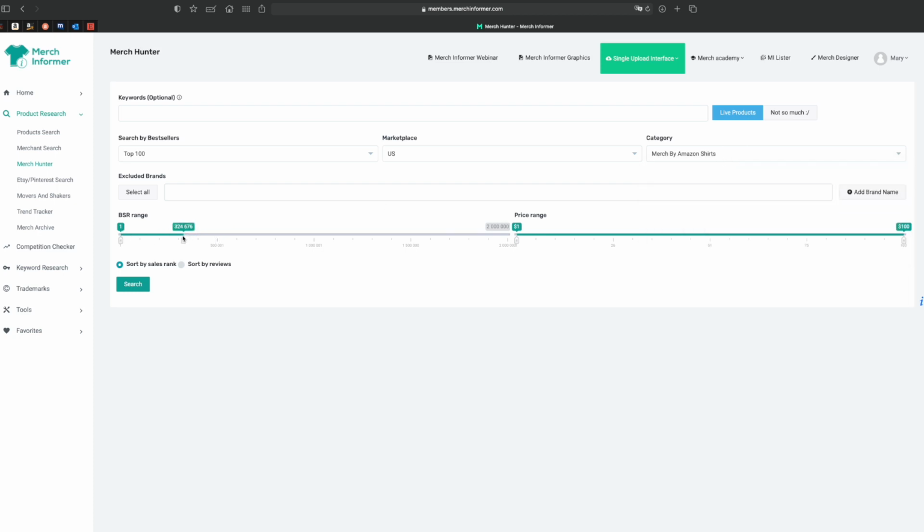Then the BSR range, this slider right here, it's a very important filter as well, because a lot of people look at what's really popular. So obviously the lower the BSR, the more that t-shirt is selling. That's why most people keep the BSR range from 1 to 100,000 or 200,000, okay, like so. And then you can also adjust the price range. So I will keep it as low as $20, and then you can just search.